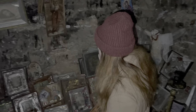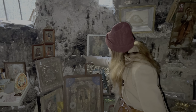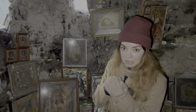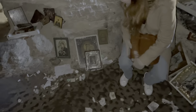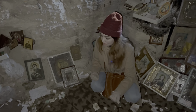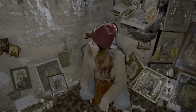Then more icons. And you can see that in the wall here. These white things, these are pieces of paper on which people write their wishes and they put them in a wall, hoping that they will come true. Unfortunately, the wishes after some time, they do fall on the ground. So here you see it looks like trash, not very clean, and people are walking in it, so it turns into mush.